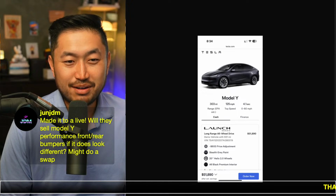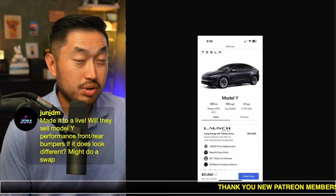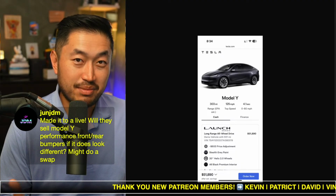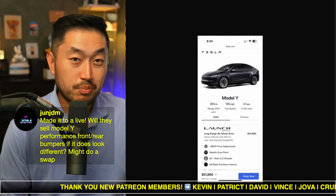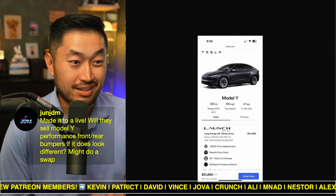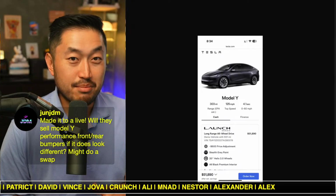Will they sell Model Y Performance front and rear bumpers, or does it look different? Might do a swap. From what we saw, the Model Y Performance bumper actually looks the same as just an all-wheel drive. Hoping that they will do a newer restyled bumper, but at the same time, with Tesla and the direction they're going with limited changes, maybe it might be the same.